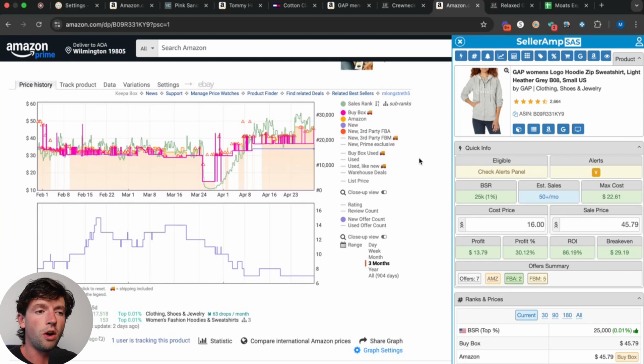Most beginners will automatically avoid stuff with no buy box or stuff that Amazon's on, but we can see Amazon's actually sharing the buy box in this product, so that's not bad whatsoever. Now, I want to show you guys a bunch of those tips and tricks that a ton of beginners aren't using before we actually do some live product research here.